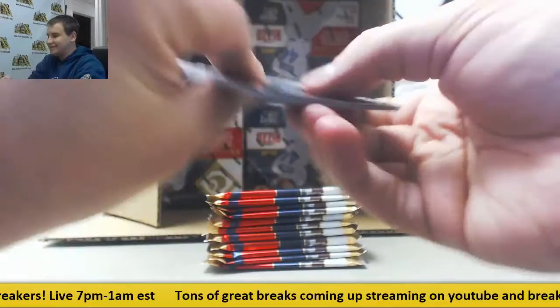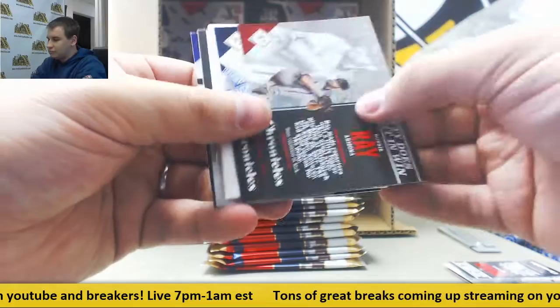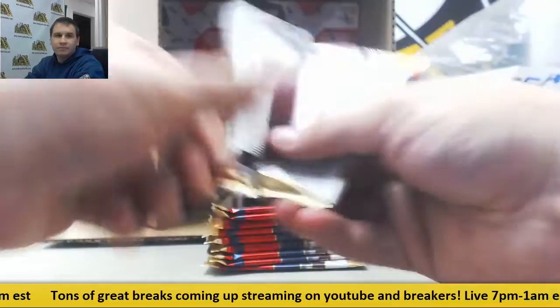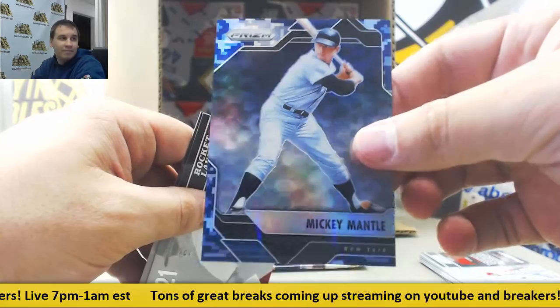Plenty of hits left, guys. Paul Goldschmidt. Jordan Montgomery, $4.99. Edwin Encarnacion. Parallel. Number 225. Nice one for the Yankees. Camo Mickey Mantle. 24 of 25 on that one. That's a nice looking card.